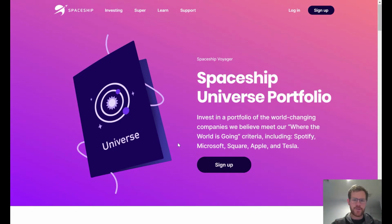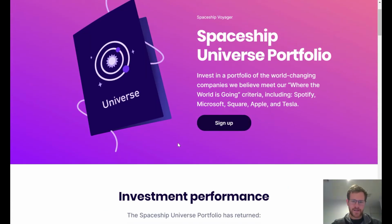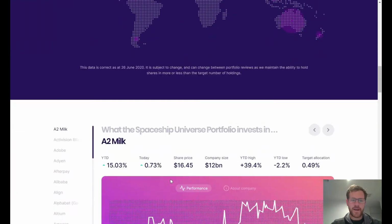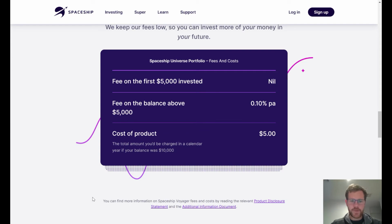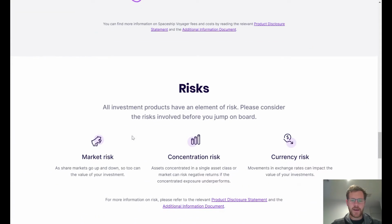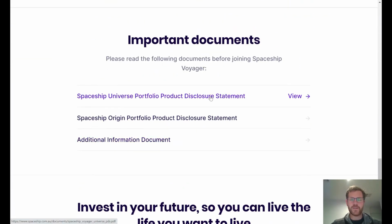Okay, so we're going to go down. Whenever you're looking at an app that you want to start investing with, you must make sure you go all the way down until you find the PDS. Before you even start looking at anything, I would always suggest that you look at the PDS. This is why we're going to go through this today. We're going to have a look at the Universe PDS once it loads up.